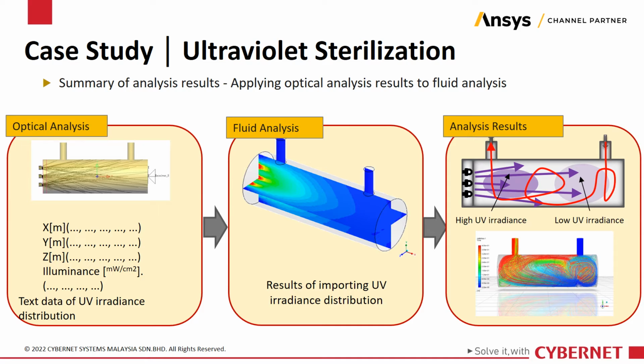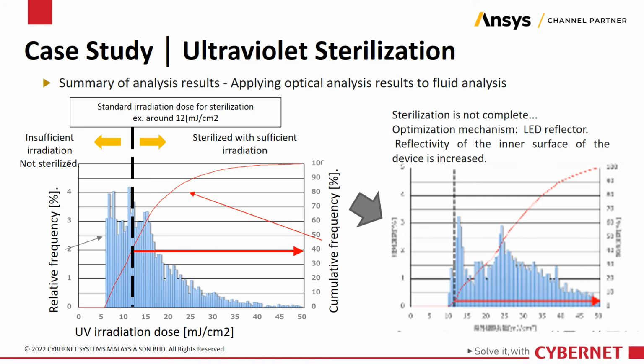The fluid will flow around the container in this way, sometimes in areas with high UV radiance and sometimes in the areas with low UV radiance. In this analysis, the amount of UV radiation is calculated by adding up the amount of UV radiation that the fluid has received before it's finally discharged. Here is the final distribution of UV radiation.